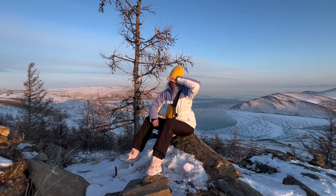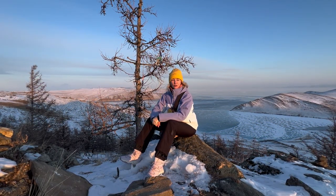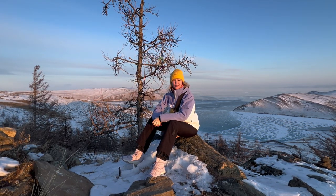I spent too much time looking at the sun directly. Now my eyes hurt. But yeah, I don't know how we're gonna get down though, because it was pretty steep slope.